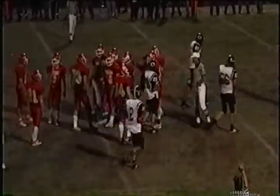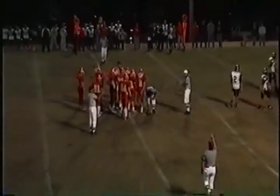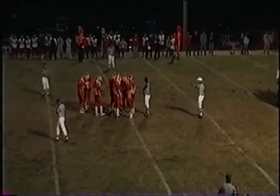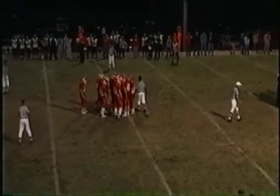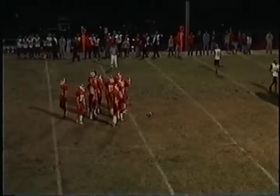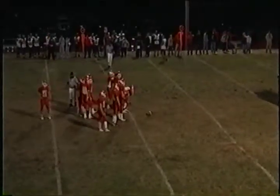Full of jersey and drags him down. Run gain of a couple on the play. It's third down and about two. Football spotted at the 34-yard line.